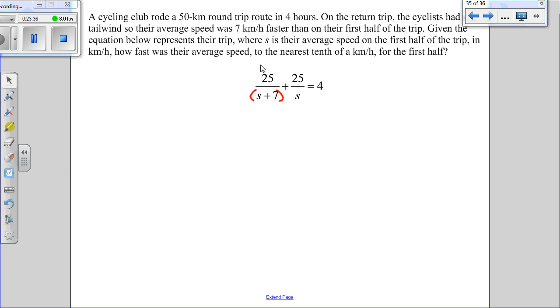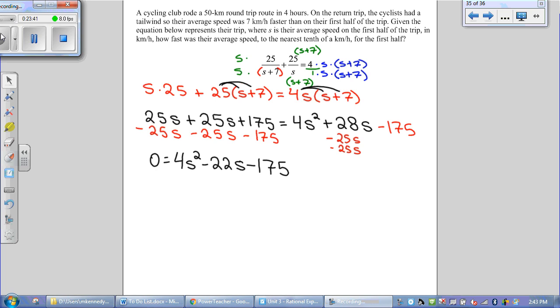Okay. So you have this equation. To get the common denominator, you had to multiply by s plus 7 and by s to that number on the far right side. You also had to multiply the first one by s and the second one by s plus 7. You can cancel out all the denominators because you have an equal sign.